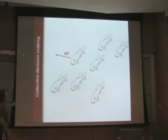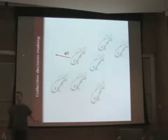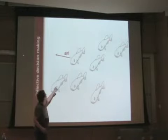So again, I'm showing you pictures of fish here, but please, put in your favorite organism. Put in a cell there, or a robot, or whatever you like. It's a very generic model. Actually, we've done a lot of our experimental work with humans, which I won't show today.